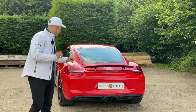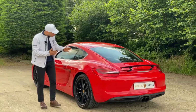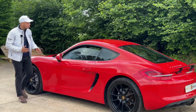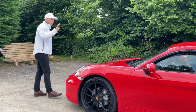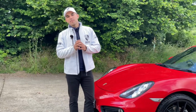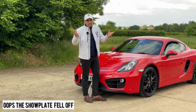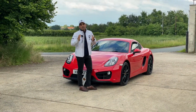The lines and the design in terms of how sleek it is and how good it looks by having the vents here, the design of the door handle, the side door mirrors. And the fact of the matter is that the heritage of a Cayman dates much further back than a Porsche 911, because a Porsche 911 dates back to the 60s, but a Cayman dates back to as far as the mid-50s.